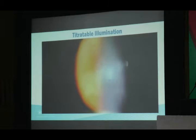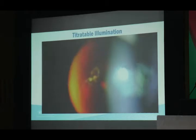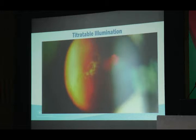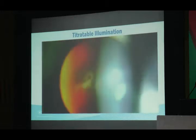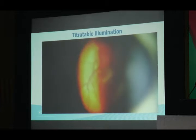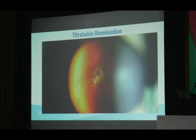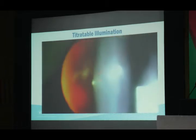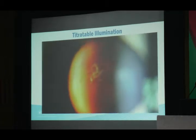So I can titrate how much of that red reflex I want by moving about 10 to 15 degrees off axis. And I lose the red reflex, but I have enough of the coaxial illumination to know where the retina is. So here I can maximize my visualization to understand where I am and give myself that spatial context. Without this technology, historically, we didn't have that ability to know where we are in the middle of the vitreous. So I can always know, and safety-wise, understand where I am.